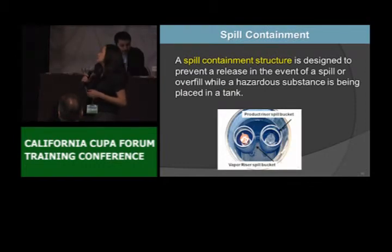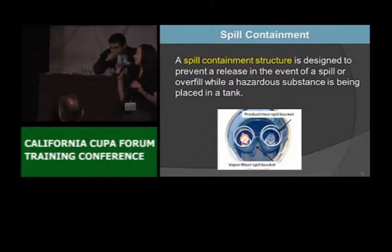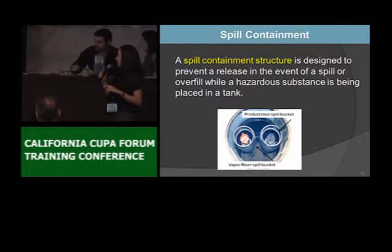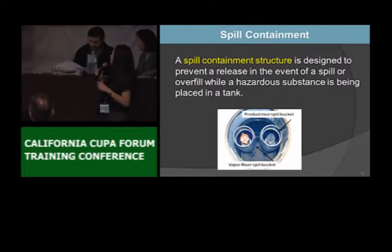Do we know what that is? Next. Okay. What is a spill containment? The purpose of a spill containment is to hold liquid when there's an overfill or a release when the delivery person is filling the tank. If there's any leak, it should be caught in this containment.